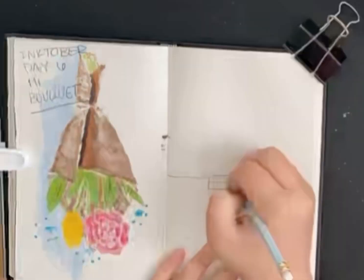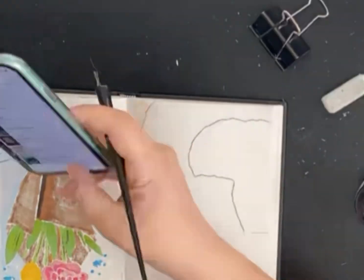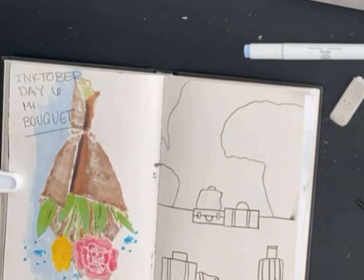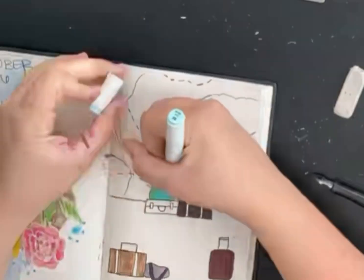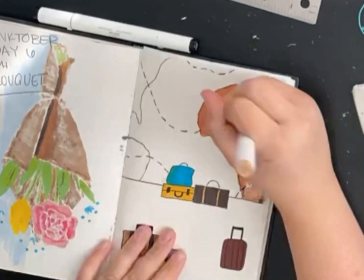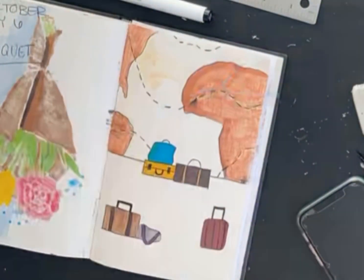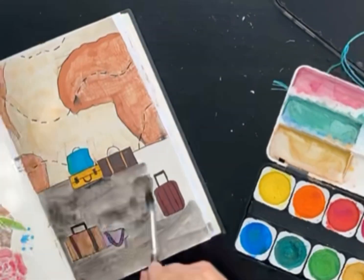So the prompt on day 7 was trip. I actually, for some reason, thought it was travel. So that's what I did, but it works just as well. I did some bags in an airport with a map behind. This one I didn't really like as I was making it, but actually it is one of my favorites and I think it's really cool now. So yeah.